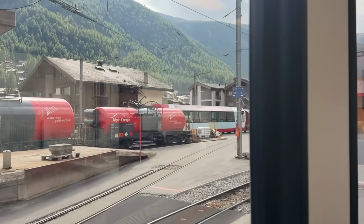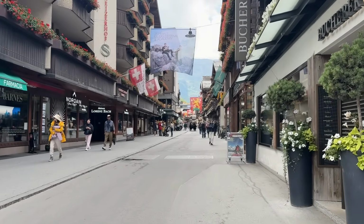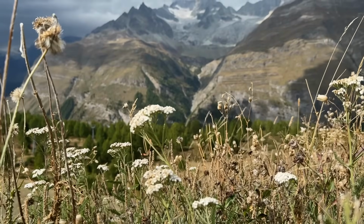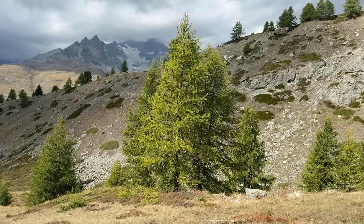Everything went really smoothly on our ride to Zermatt, and when we got there, the weather was still nice, but we could see the clouds rolling in. We did still have a couple of hours before we could check into our guest house though, so we decided to ride the funicular up to Scheidegg.